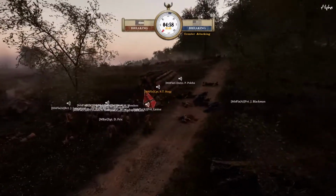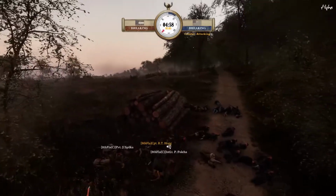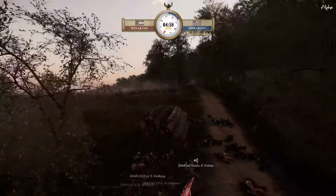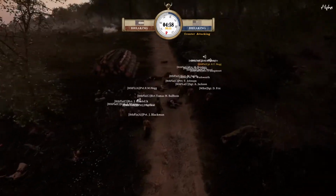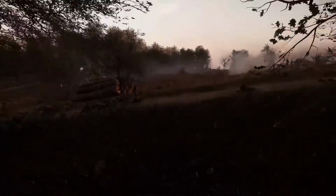Polyhaw moving up, but that blue line is going away rapidly. Too many Union officers here. Too many Union soldiers. You see the 52nd is back. And Florida going back into the woods, going to try to flank them one last time. 52 seconds left in this match.